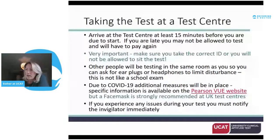The reason I say keep an eye on that is because obviously the situation can change. So going forward through the test cycle, if lockdown eases or goes in the opposite direction, these sort of rules and measures could change. So it's important to just be aware of those. And if you have any problems during your test, you can attract the invigilator and they will help you.